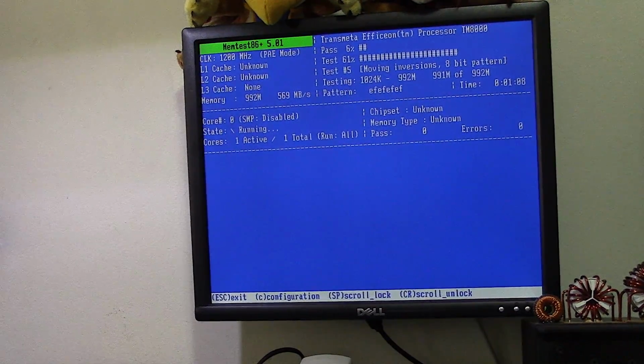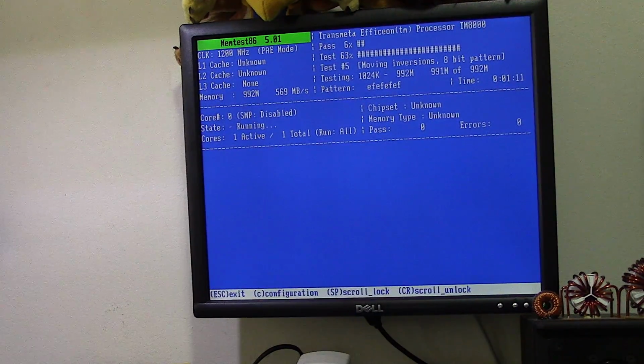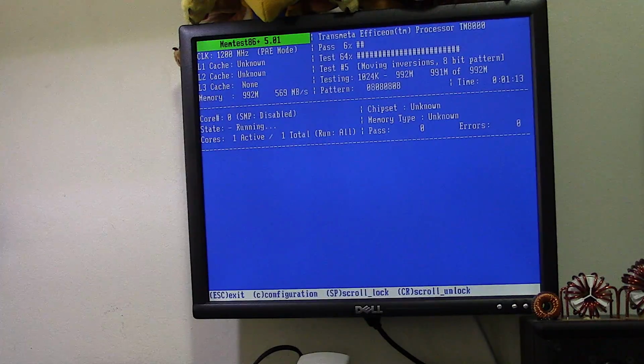As you can see, it has 1 gig of memory, and it's rated it at 569 megabytes a second, which is embarrassing. That is really low memory bandwidth. It's also saying it's a 1200 megahertz clock. As far as I know, these are supposed to be 1 gigahertz, but who knows? And I probably shouldn't be running this without a heatsink. In fact, oh yeah, that chip's nice and toasty.